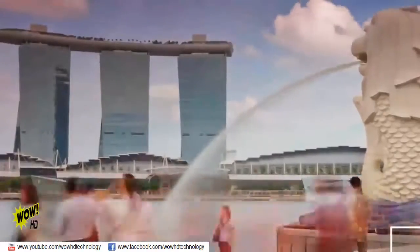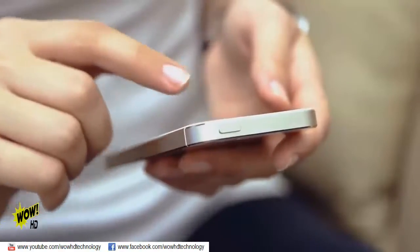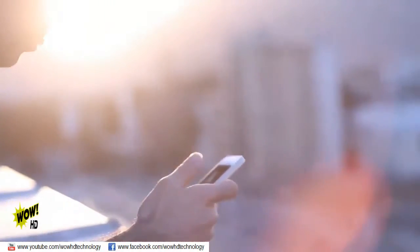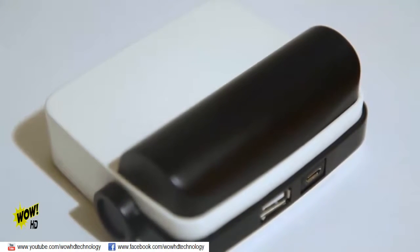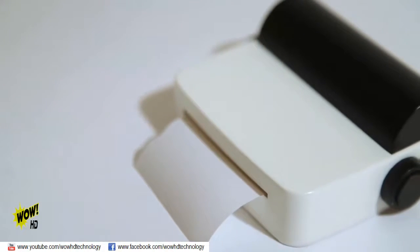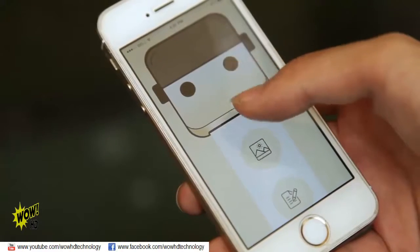Your life changes as it gets smarter and faster. What if you could print anything, anywhere you want, at any time? Introducing Drop Printer, the world's first portable printer solely designed for your mobile phone. Its design is easy to use. You just turn it on, connect via Bluetooth, and then you can print anything on your smartphone.